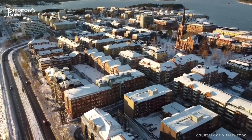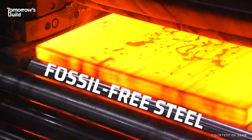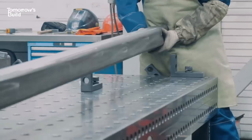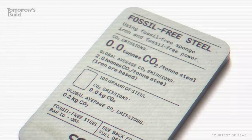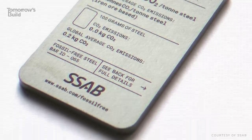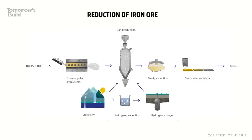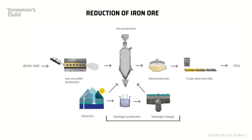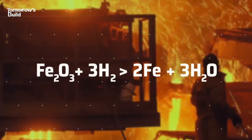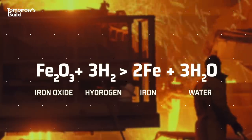Fortunately, a bunch of very smart people over in Sweden may have just cracked it with the world's first fossil-free steel. That means fossil fuels have been virtually eliminated all the way from the extraction of the ore to the finished product. This clever consortium has come up with a new version of steel that can be made by using electricity generated by renewables, and the only emission is water. They do it by using hydrogen instead of carbon during the reduction stage of the process. Again, as you'll no doubt remember from your school days, that's where you remove the oxygen from iron oxide, aka iron ore, leaving you with just iron.